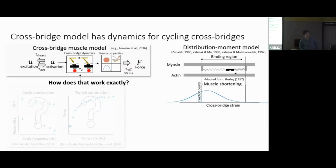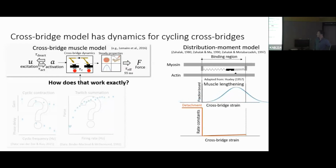Okay, so during shortening, the distribution shifts to the left to lower strains. It also shifts down, meaning that fewer cross bridges are attached. This is because we have these Huxley rate constants where the detachment rate is larger at lower strain. For lengthening, we have a shift to the right, so an increase in the strain, but also a decrease in the relative amount of attached cross bridges, again because we have a relatively high detachment rate. And then the attachment is relatively high in the intermediate region, the binding region.